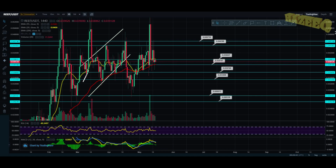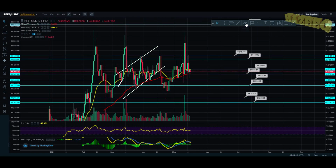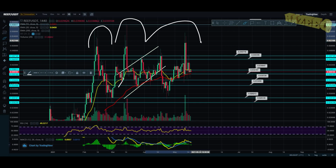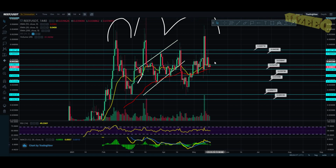Now, one thing I want to mention on the daily chart is that we potentially have made a triple top, and this is a bearish scenario. This is a bearish continuation, and there's the second top and there's the third top. So the neckline, I'm going to give you the neckline in a second, would actually be 0.038. That would be the neckline. So if you're going to see in the next couple of days Reef testing the 55 EMA and failing to hold it as support, we can drop back down and we can try to buy in at a lower level.